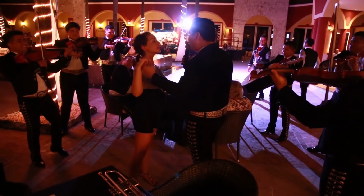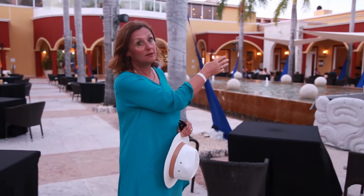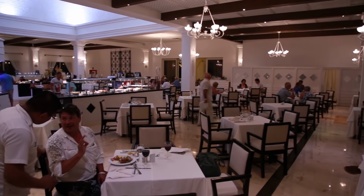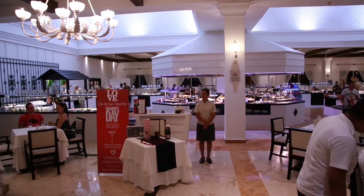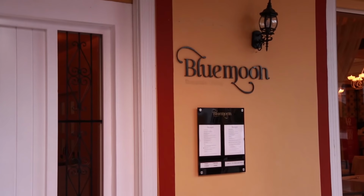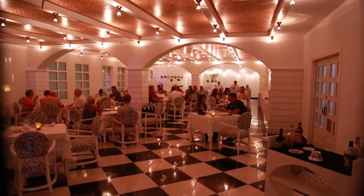Very beautiful, very romantic. And then as we move over here, you can see this is where we have our breakfast in the morning at the La Hacienda, which is an array of food that you could have. Anything possible is just about there. We also have our evening meals there sometimes, if that is what you choose. And then further over from the La Hacienda is the Blue Moon, and that's where we're going to go tonight for a romantic meal, because it's coming to the end of our holiday.